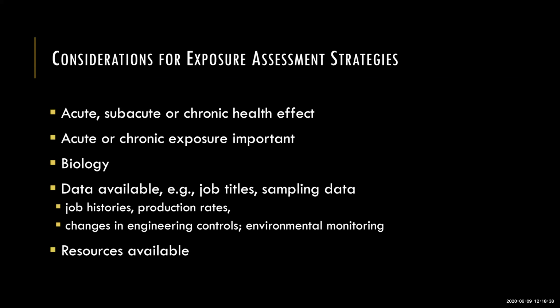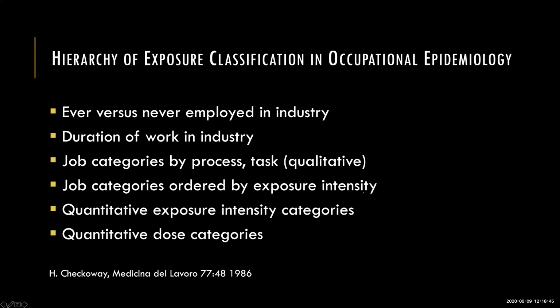Harvey Checkoway, an occupational epidemiologist, has actually written a hierarchy of exposure classifications for occupational epidemiology. The crudest of all is ever versus never employed in industry. For instance, did you work in the chocolate factory or did you work in the dry cleaning industry? A little bit of a refinement would be the number of years that you worked in the industry. One could do job categories by process or task. That was, for instance, the work group where I said photolithography had the higher rate than other jobs. Or job categories ordered by exposure intensity, quantitative exposure intensity categories, and quantitative dose categories, which is what we're going to talk about next.